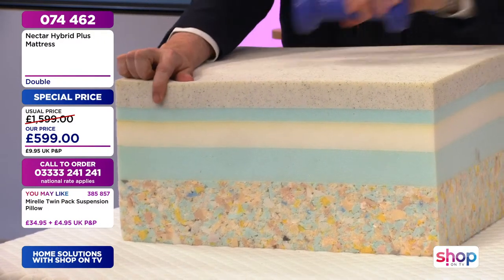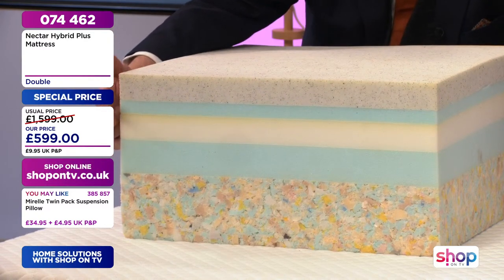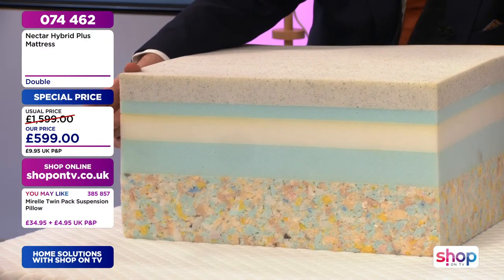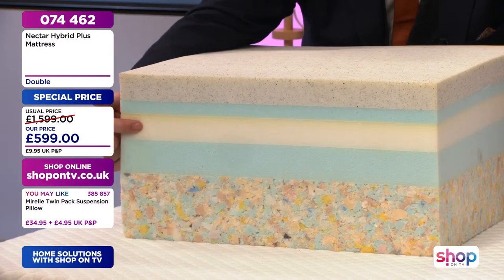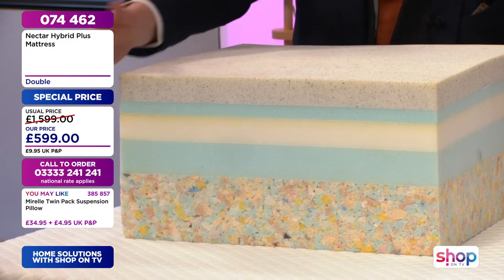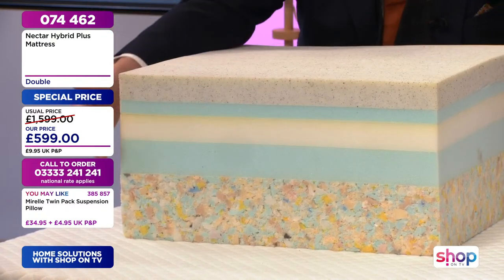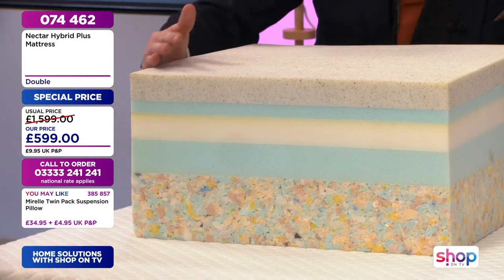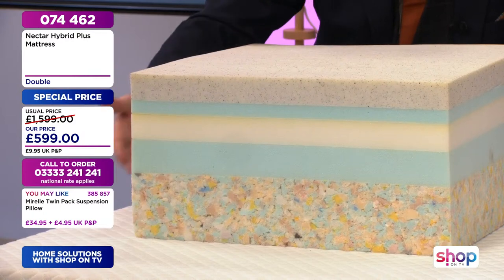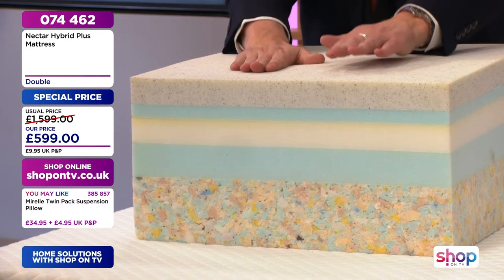So that's your breathable foam that you see there. Encapsulated in this second layer are the micro springs that I'm going to show you in a moment. Then you've got more foam. Again, the memory foam isn't on the top of the mattress, it's down here in the middle. It's designed so that each layer works individually, but is designed to work in combination. Then you've got your support foam at the base and your non-slip cover, remember.